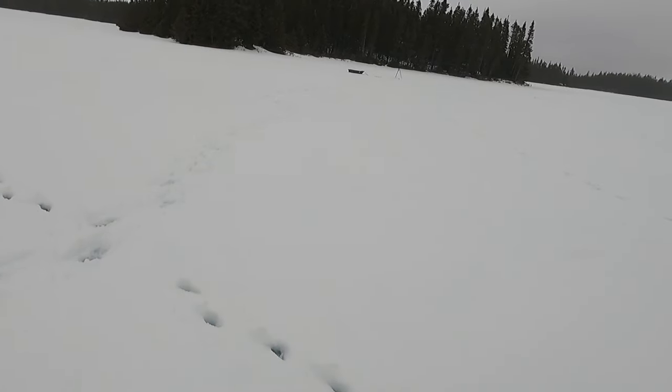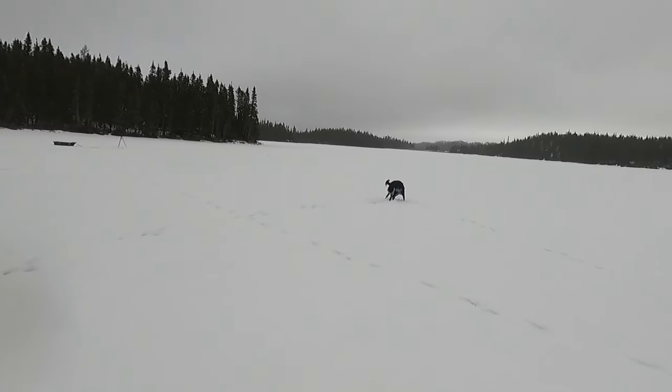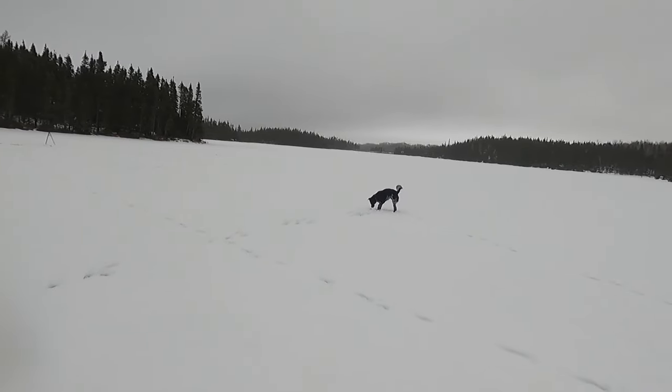Anyways, I've just been hanging around here throwing the stick for Goose, trying to keep him busy so he doesn't wander off on me. And yeah, there's nothing going on with the fishing situation, so I'm soon gonna call it a day and head back to the tent.